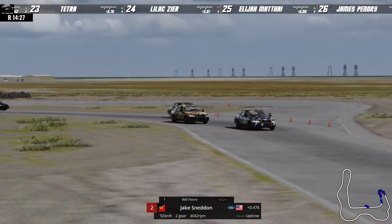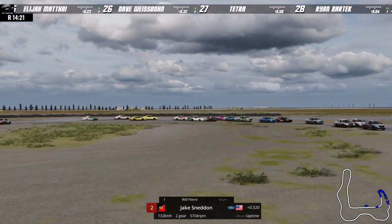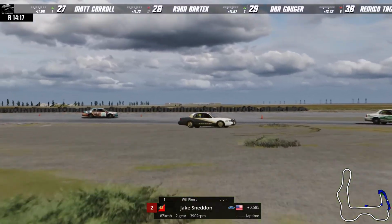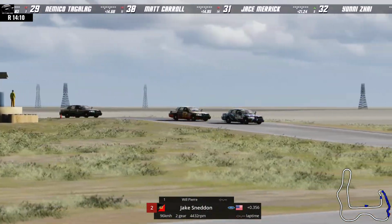All right, everybody's going again. See if we can watch everyone through this. Oh, we have another off again. It looks to be Matt Carroll in his Fanatec livery car. He's going again, so we'll head back up towards the front here and continue watching, see if we can find any more incidents.